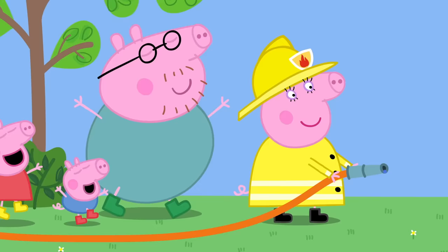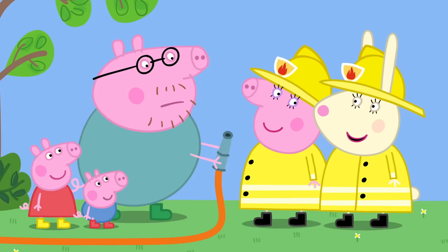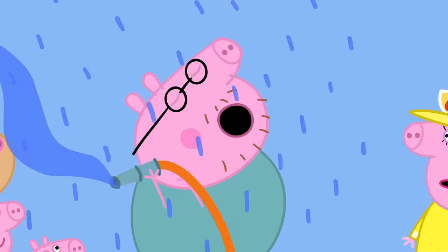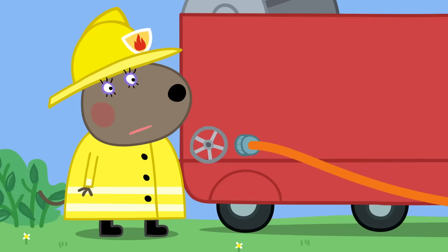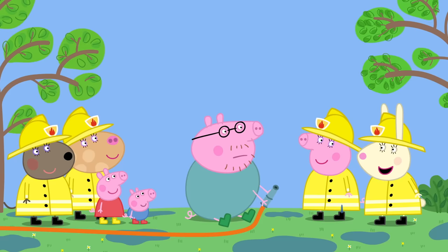Hooray! That looks fun. It's hard work, Daddy Pig. Is it really? Yes! Just feel how heavy this fire hose is. Oh, yes. That is heavy. And that's even before we've turned the water on. Turn the water on? OK! It is not easy to hold a fire hose steady. That was hard work. Now you see why we need to be super fit.